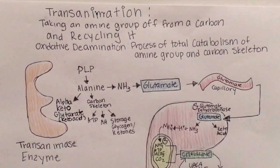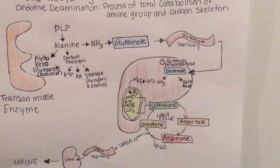The process of transamination is taking an amine group off from a carbon and recycling it. The transaminase enzyme helps break down alanine. This alanine then turns into an alpha-ketoglutarate, which is a keto acid. The carbon skeleton of the alanine is then turned into either ATP, another amino acid, or used for storage such as glycogen or ketones.